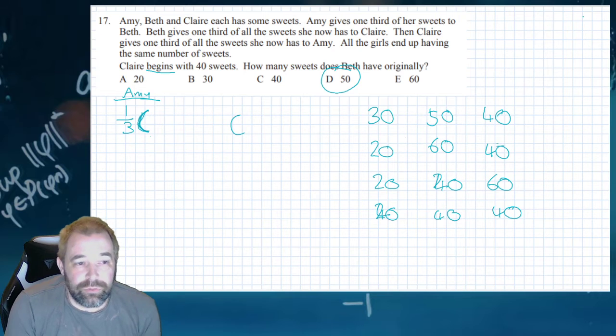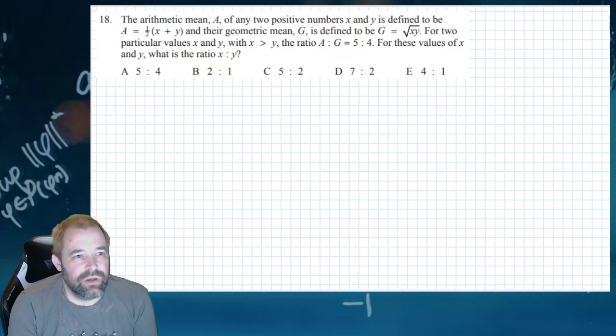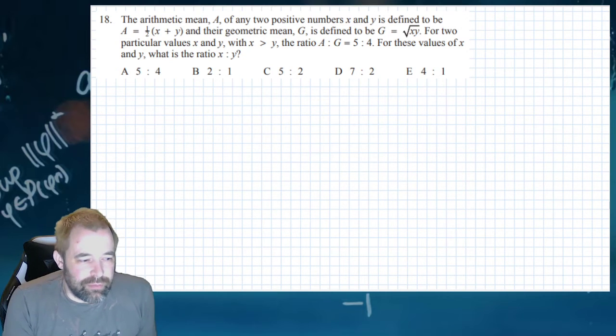If I was doing this in a test, what I would try and do is look at the five options and try each of them out to see if I could work it. Oh dear, I'm not doing good today. So the arithmetic mean, well done Lapras.